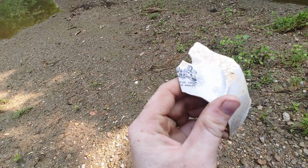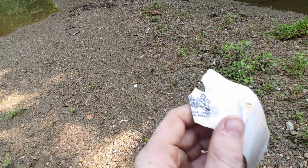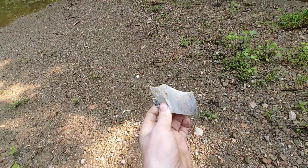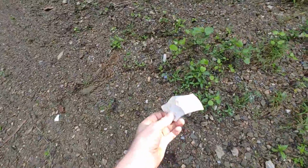Look at that symbol on there. One China and something else. Couldn't make it out, but look at the horses. That's really cool. It's very hard to find this porcelain stuff in China ware whole, even digging. It is very difficult. That's broken.